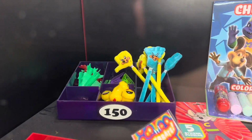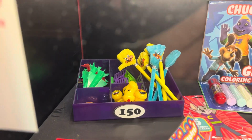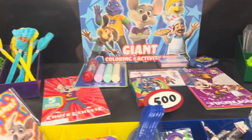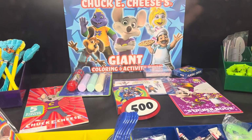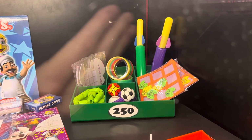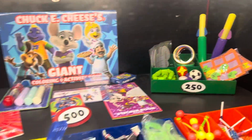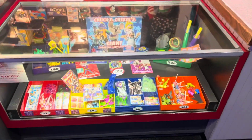And over here for 150, there's a Chuck E. Cheese little handprint or a foot. That's pretty cool. And there's some glasses as well. And for 500, you can get like all of the coloring books and stuff, and some chalk. And for 250, you can get some tic-tac-toe and Chuck E. Cheese like soccer balls and stuff. That's pretty cool. And like I said, all of these cases are the exact same, so I just want to show you guys one of them.